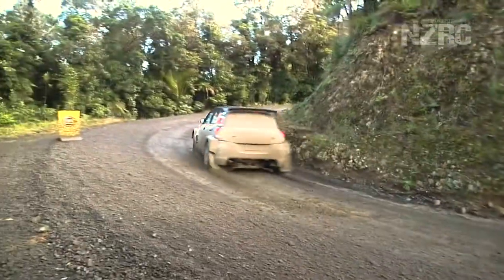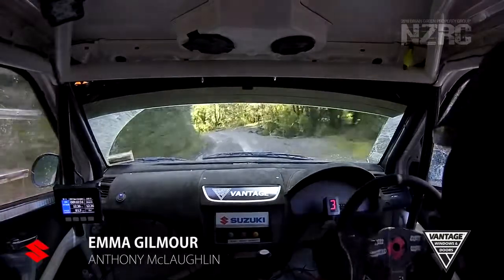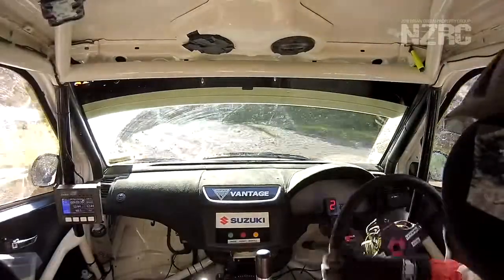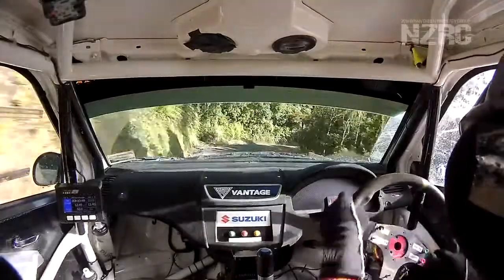Frustration for Emma Gilmore losing time on the stage as her brakes were fading. Yeah, this is a problem that started for Emma on stage 1 of this event and really hasn't helped her at all. And it hasn't helped with this event being such tight, twisty roads.